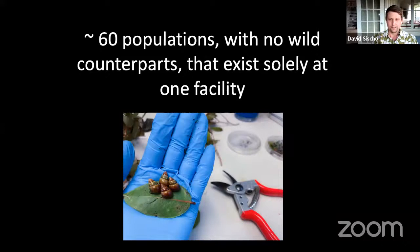One of our problems is that we have around 40 species, but we also have about 60 populations. So some species we have multiple populations of, with no wild counterparts that exist solely at one single facility. And so this is a real bad all-eggs-in-one-basket scenario that we're trying to remedy very quickly.